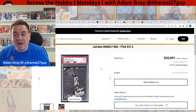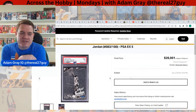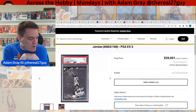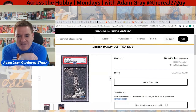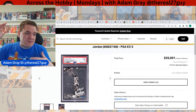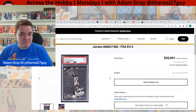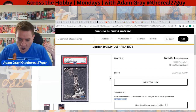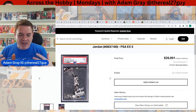Jordan in a PSA 5 selling for $27,000 almost. Seen a few of these sell recently and sell for bigger numbers. It makes you wonder a little bit if people view the Ultra Platinums as catching up a little bit. After all, there are exactly the same number of Michael Jordan Ultra Platinums as there are precious metal gems. Both made in 97, 100 made of both. Both of them iconic, important Jordan parallels.